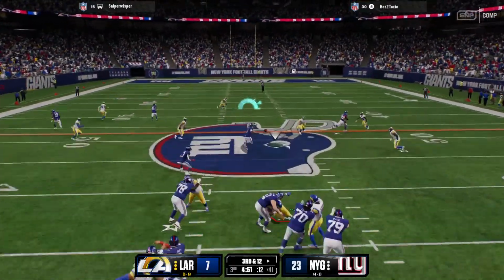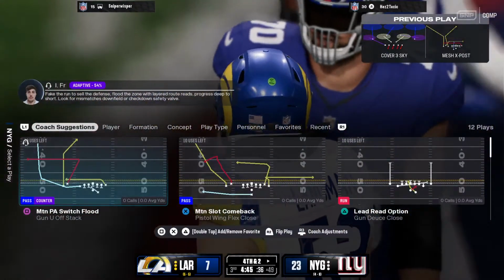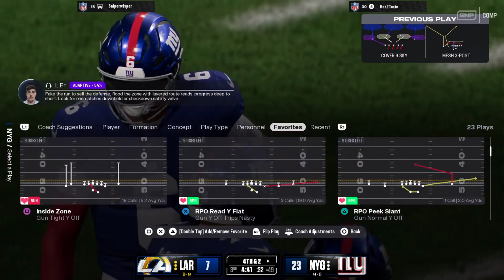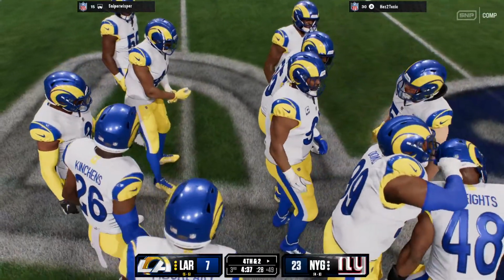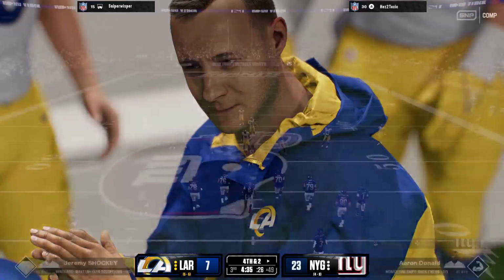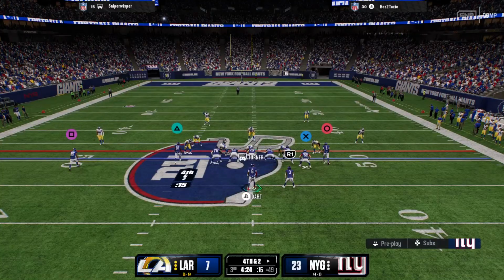Out of the gun. Here comes Darby. He's got his man. That's Neighbors. And he's going to be taken down short of the marker. And that is going to set up an interesting fourth down decision. Mike, I don't really even think this is much of a conversation. On the plus side of the 50, I think you've got to keep your offense on the field, stay aggressive, and try to maintain possession. You get field position like this, you want to make sure this drive ends with some sort of points.